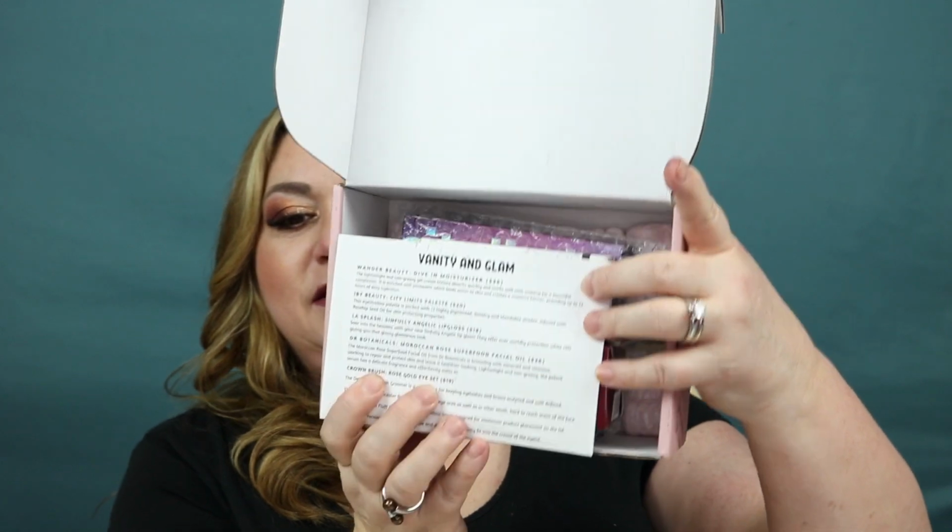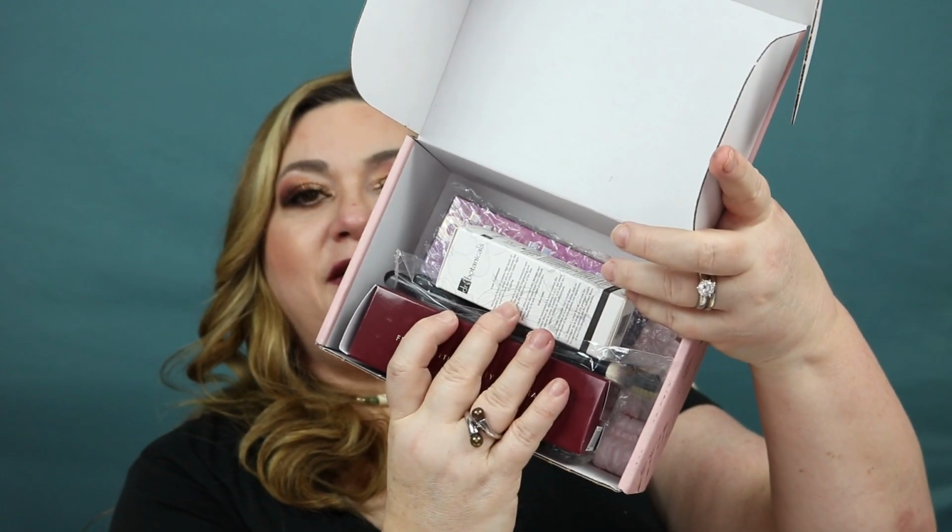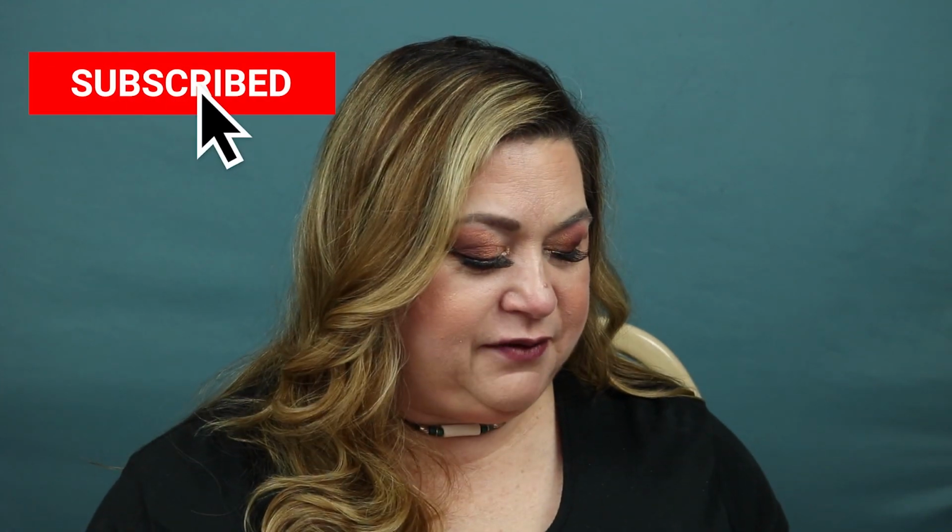Okay guys, let's open her up and see what's inside. Okay, and this is what it looks like inside the box. You have a little card with all your products on it. And this is how they packed it. I've been through it already and I've tried these products out already, so I could let you know my first impression of them. So the first item I see in the box is from Wander Beauty.